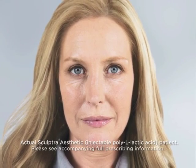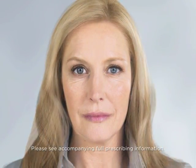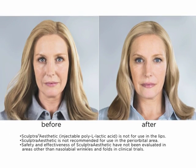Alyssa is an actual Sculptra aesthetic patient, and as these before-to-after pictures show, Sculptra aesthetic gives you a more natural look that doesn't give you away, because with Sculptra aesthetic, noticeable results emerge subtly.